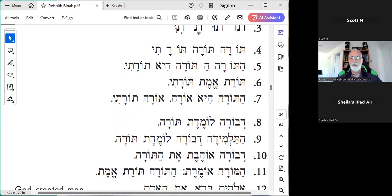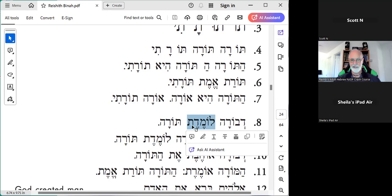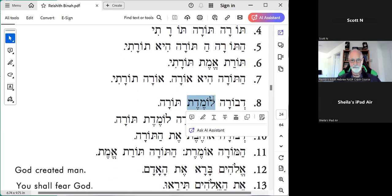Okay. 8. Devorah, Torah, lomedet. Now we learn the feminine present tense of learn, lomedet. That's why we didn't learn it before, because we needed that taf at the end to make it feminine. 9. HaTalmidah, Devorah, Torah, lomedet, Torah. The student, Devorah, Deborah, learns Torah.